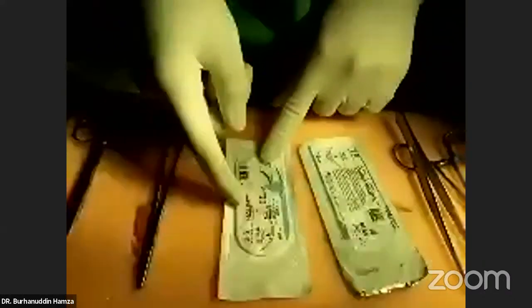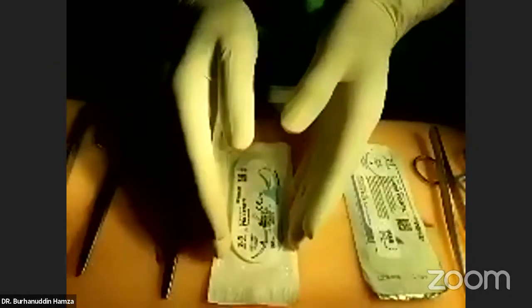There's a 2-knot Vicryl, 3-knot, 4-knot, 5-knot. Same way you have proline, right? So 2-knot proline, but they come into two different categories. This is considered an absorbable suture, and this is considered a non-absorbable suture.